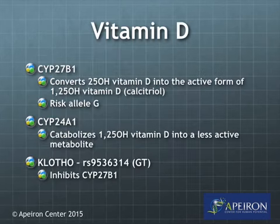Vitamin D is a really complicated one when it comes to genomics because you've got to look at multiple different components. The CYP27B1 actually converts 25-hydroxyvitamin D, which is what we typically measure when we're measuring vitamin D levels in a person, into the active form, the 1,25-hydroxy. So if they have a genetic variant here, they don't convert the 25-hydroxy into 1,25 very well. So you may be measuring 25-hydroxy and say, hey, they've got great levels.